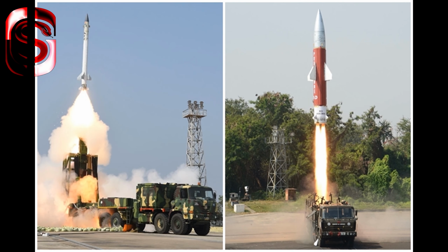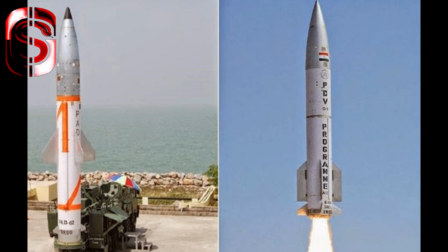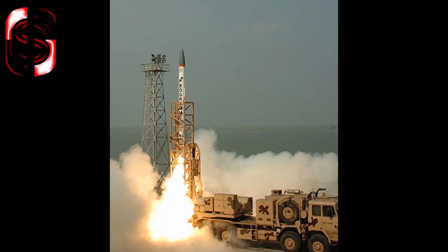India already has a homegrown 2-layer BMD, ballistic missile defense. India's indigenously designed BMD system was successfully tested on May 15, 2016. The 2-tiered BMD system consists of the PAD, Prithvi Air Defense, which will intercept missiles at exo-atmospheric altitude of 50 to 80 kilometers or 31 to 50 miles, and AAD, Advanced Air Defense, missile for an interception at endo-atmospheric altitudes of up to 30 kilometers or 19 miles.